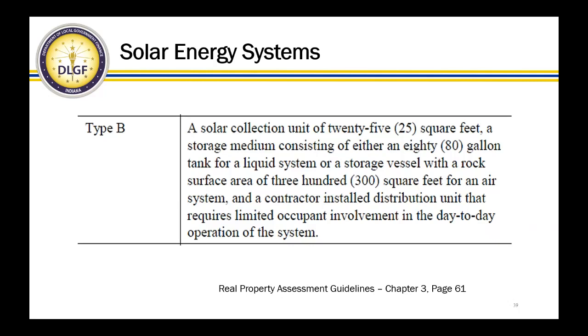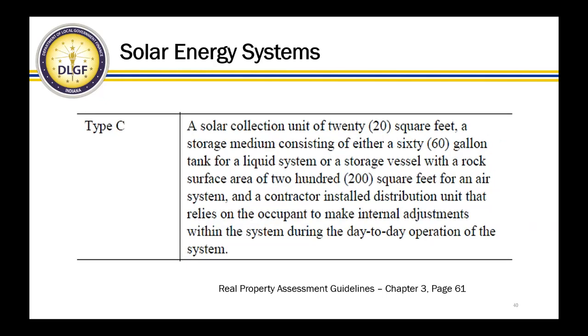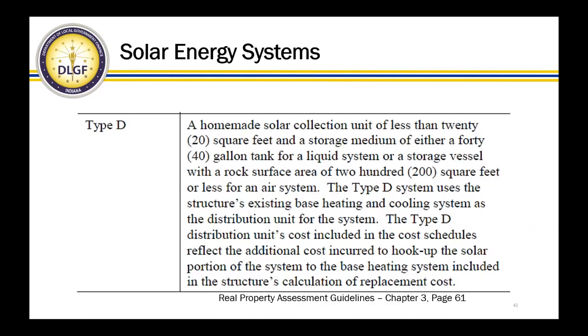Type B is a little bit smaller. The collection unit is 25 square feet, and it has an 80-gallon tank for a liquid system or 300 square feet for an air system or a rock system. The third type is a type C, and this is smaller yet. It's 20 square feet for the collection unit, and the storage medium is either 60 gallons for a liquid system or 200 square feet for an air system. The final one is a type D, and this is less than 20 square feet for a collection unit and either a 40-gallon tank or rock surface of 200 square feet or less.